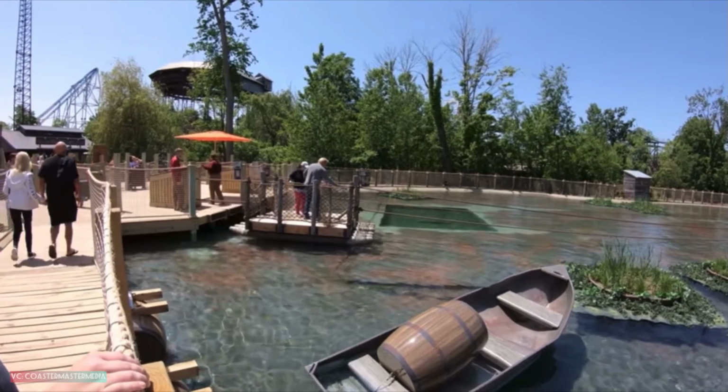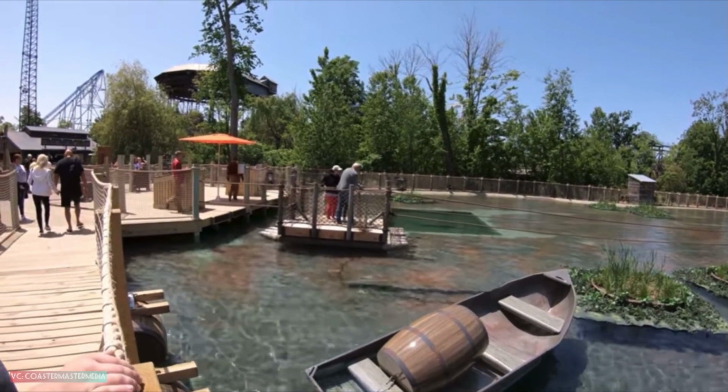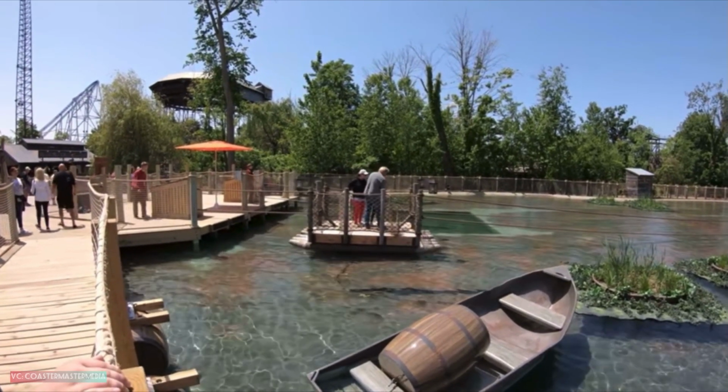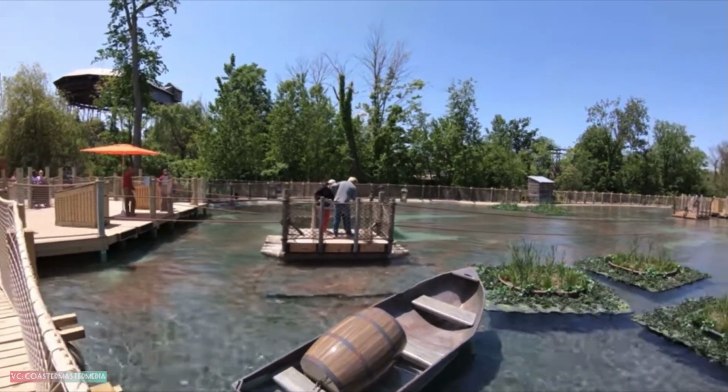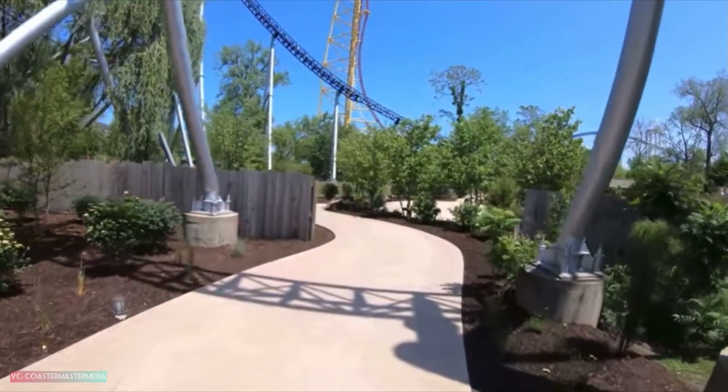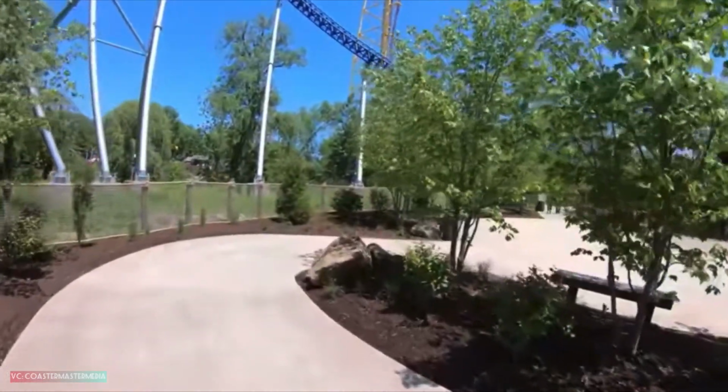The Forbidden Frontier area was a fun, interactive area. It had a nice little playground for everybody. As you can see, it had the pull boats here. It was a fun little island to adventure on, but I'll be honest with you, this is something we missed every time we were around there.